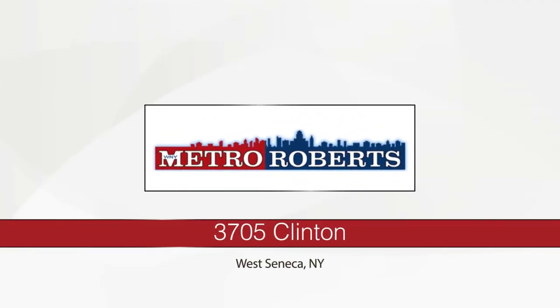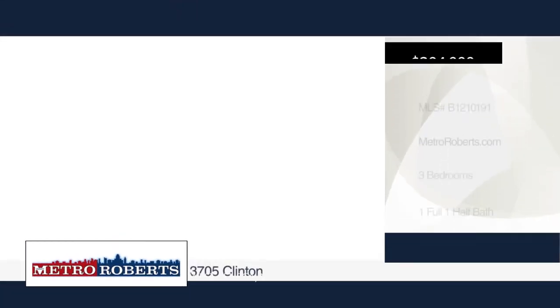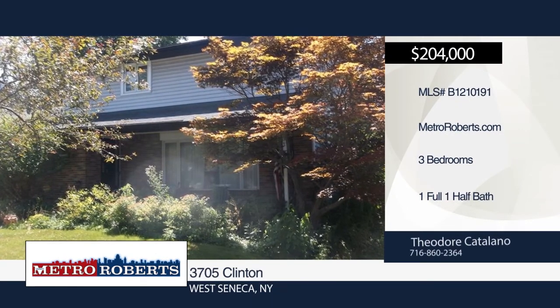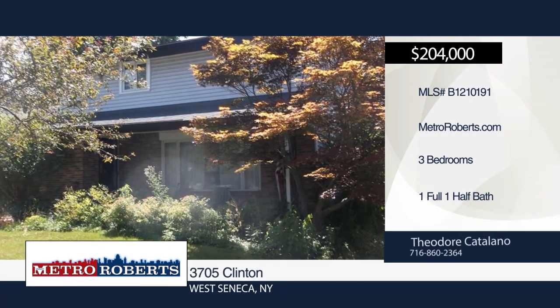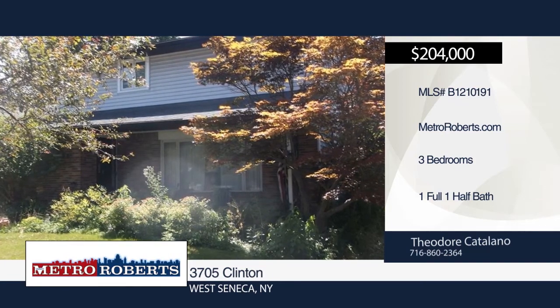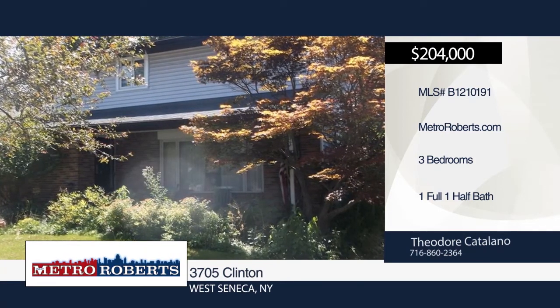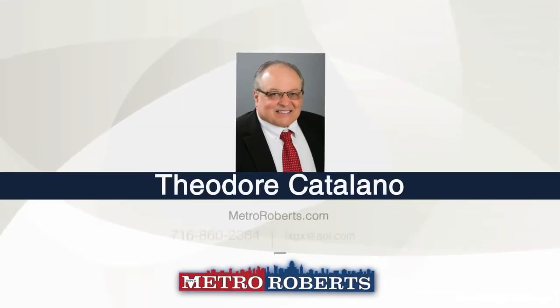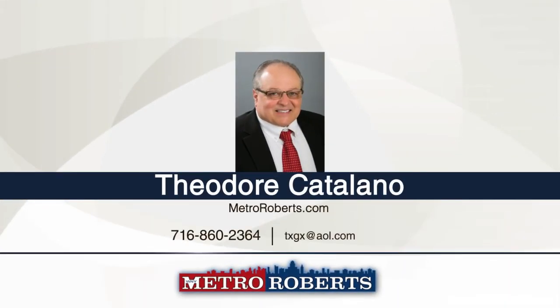These opportunities did not present themselves very often, so take advantage of this one. This 3-bedroom, 1.5-bath home sits on a 437-foot deep lot that backs to Buffalo Creek. Features include new windows, central air, rear wood deck, 2 gas fireplaces, and a roof that's less than 3 years old. Don't miss out on this one. See everything in person with a call to Theodore Catalano.